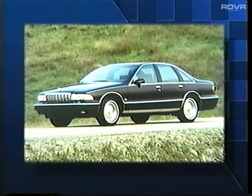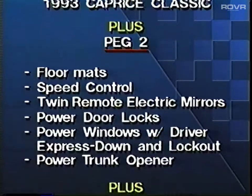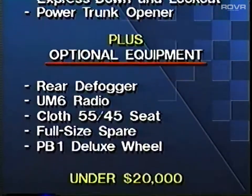And don't forget, the restyled 1993 Caprice is just around the corner. The 93 Caprice will feature several styling changes made as a direct result of consumer input. In addition to the restyling, you'll be able to provide your prospects with reinstated PEG discount packages on the 93 Caprice this fall.